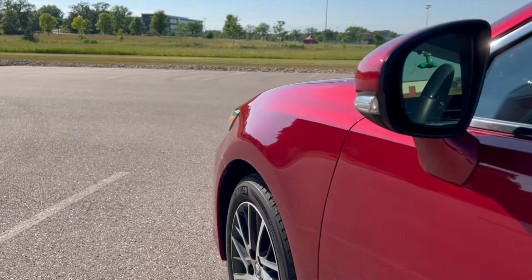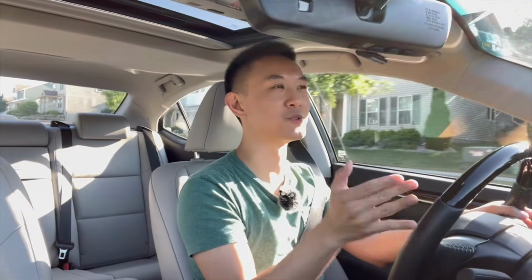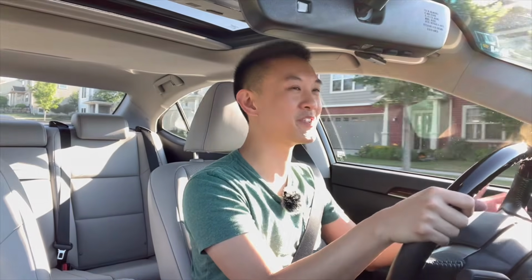things like that, right? Overall, this car is just a good value because it's something that you can keep for a very long time, and you can trust it to be very reliable. I put on about 50,000 miles on this over the past 6 years, and like I said, have never had a single issue.